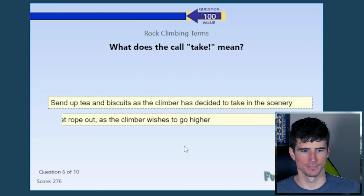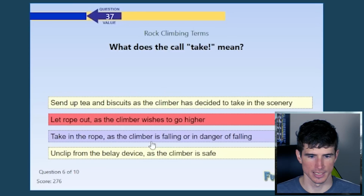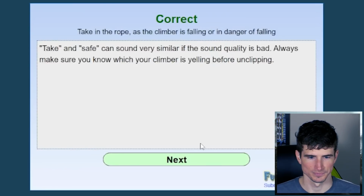What does the call "take" mean? Take means you need to let the rope out. They want to climb higher. No, it doesn't. Take in rope. Yeah, that's what I meant. I'm getting all these wrong.